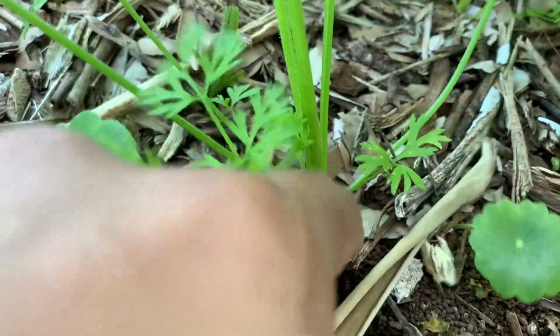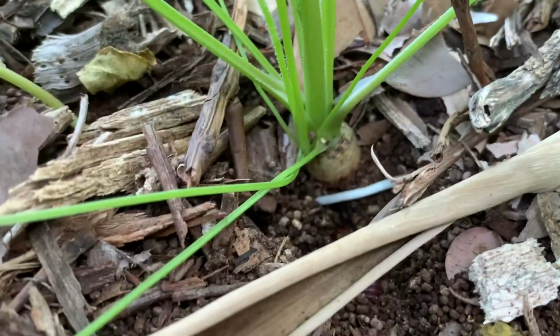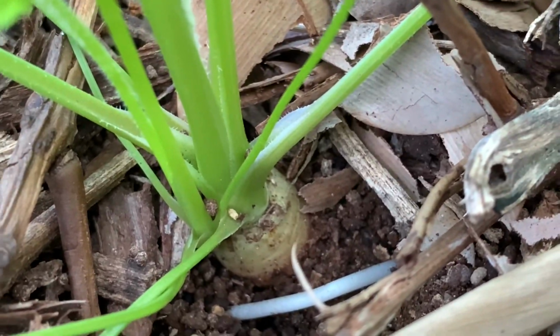Let's see if we can get a little close up. See what it looks like. Woo. You got it peeking out a little bit. Hold up. There we go. It's peeking out a little bit. Not ready yet, but in time.